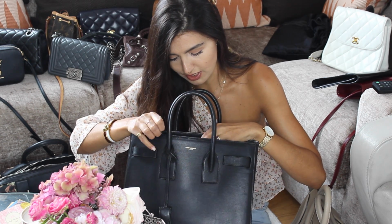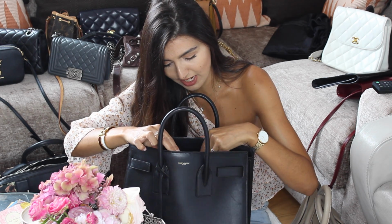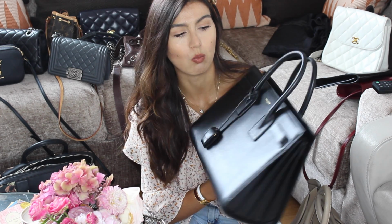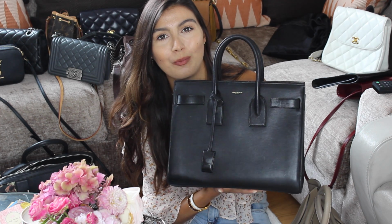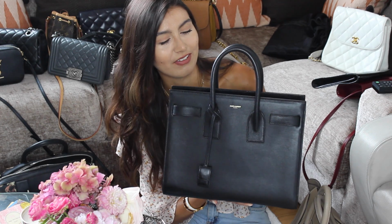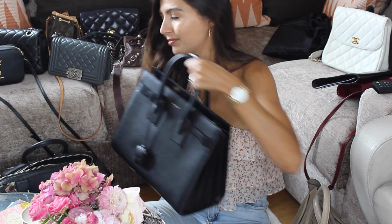It's got quite a lot of space in here. You can put quite a lot in. It instantly elevates an outfit from ordinary to quite like wow. I'm not really a Birkin girl, and I don't think I ever will be. But I quite like that this has the Birkin look without being a wannabe Birkin, if that makes sense. So that's why I love it. And yeah, the Saint Laurent Sac de Jour I think is a real classic.